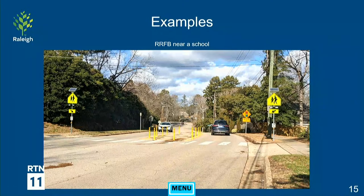The way they work is when depressed, unlike a flasher that goes all the time and can create light pollution, the flasher strobes very brightly. It doesn't stop traffic, but on a section like this where you only have one lane in each direction, it does a very good job of alerting drivers that there is a person wanting to cross the road.